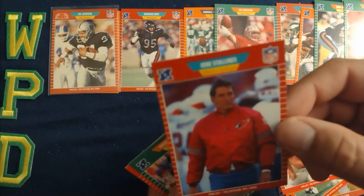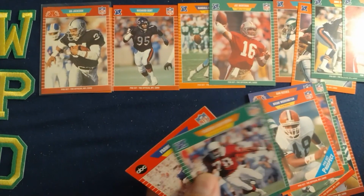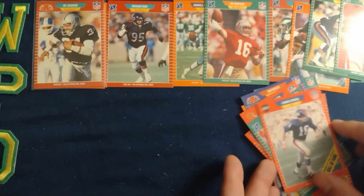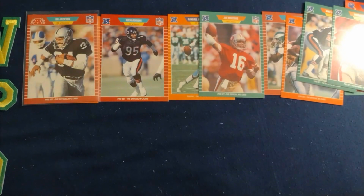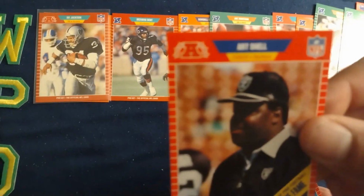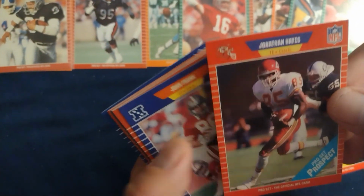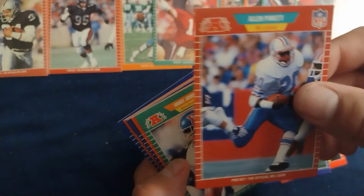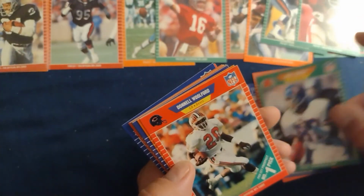Gene Stallings. I believe I had a better run as a college coach. Freddie Joe Nunn, and Frank Gifford. Well, at least Jim McMahon's not at the back of this pack. We got another Art Shell. Jonathan Hayes, top prospect. John Frank. Alan Pinkett. Vance Johnson.